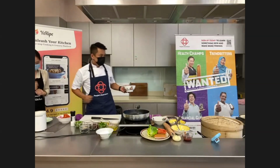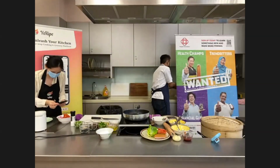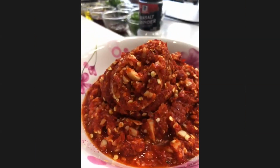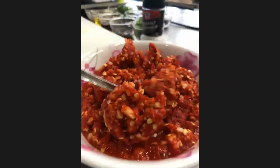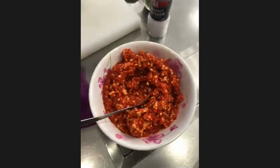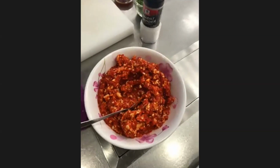Oh, wow. So can we zoom in? We want to just zoom in quickly to show you the texture, as you can see. So this is 1 week. After 1 week, the chili paste that Chef Aaron has prepared in the fridge, the texture is a bit more slimy, a little more paste than just now, the very freshly ground sauce. And then the smell is also different.